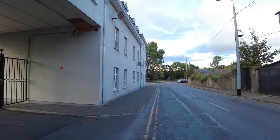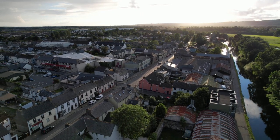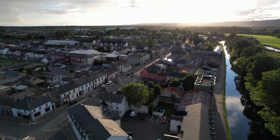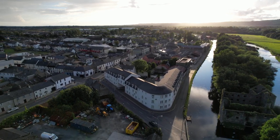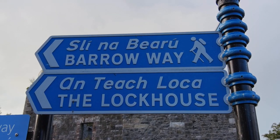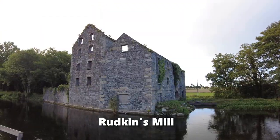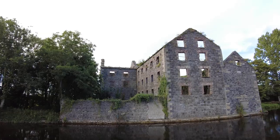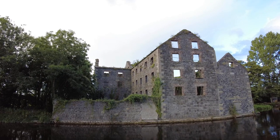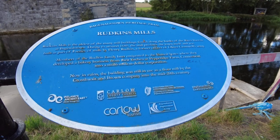And we're now back down to the river, which is right in front of us. So we're now by the river again, and we have an interesting sight in front of us, Rudkins Mill. It dates to around 1680, and the mill predates the town itself and was built as part of a series of mills by Henry Rudkin, a former officer of Oliver Cromwell's army. You can read the rest of it on this plaque here.